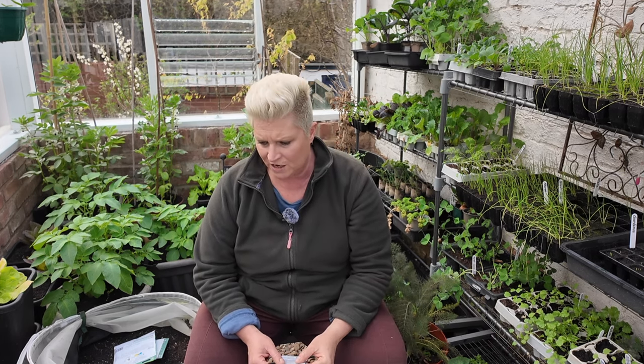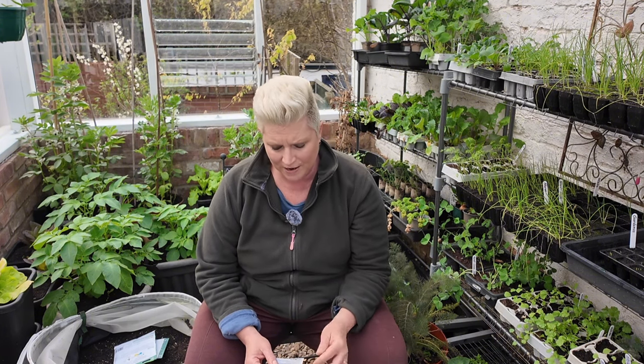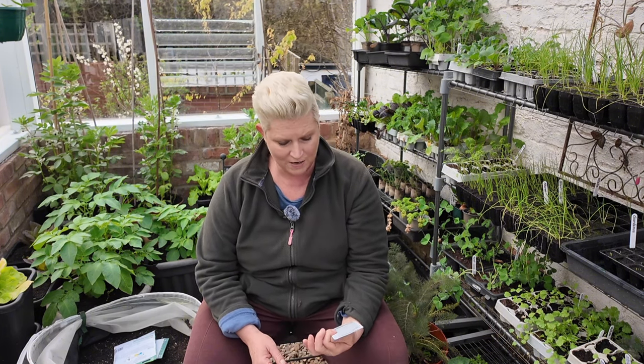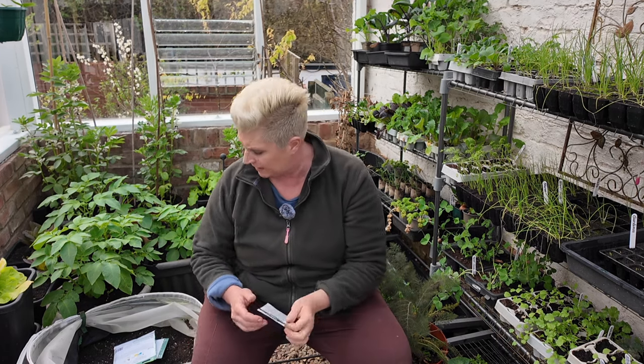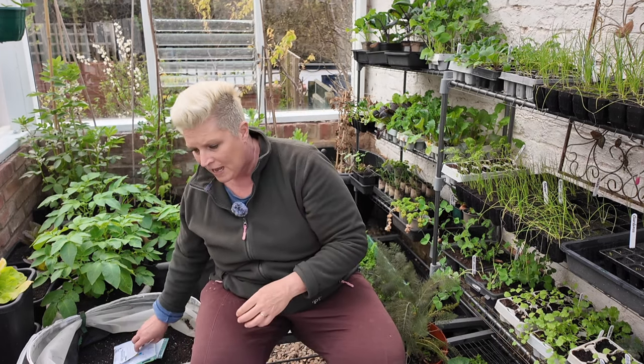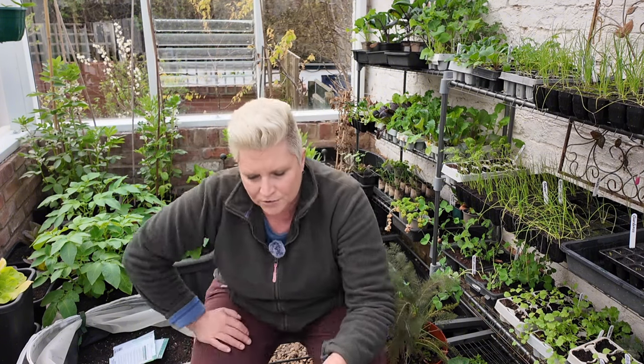So I put in only two of these honeycomb. They are quite expensive to buy. They're an F1, but you get so much. You get a great yield and they're beautiful taste. So I sowed those. And I also sowed some San Marzano.